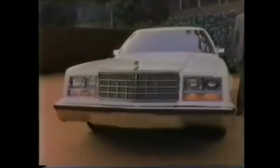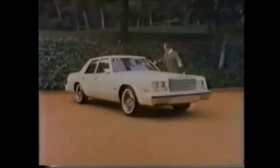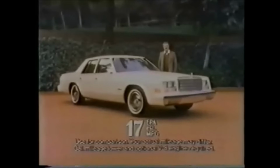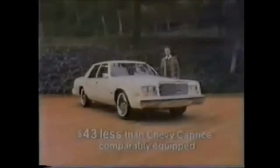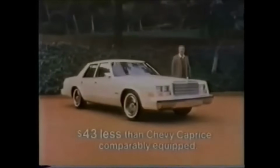Let me tell you about a car. An honest-to-goodness, terrific car. This Chrysler Newport. I think it's one of the best values on the market. Compared to Chevy Caprice, for instance, Newport is longer, wider, has a larger trunk, yet Newport's 6-cylinder gas mileage is better. And when you get right down to it, Chrysler Newport is sticker-priced $43 less than Chevy Caprice this year, comparably equipped. Chrysler Newport, now that's value.